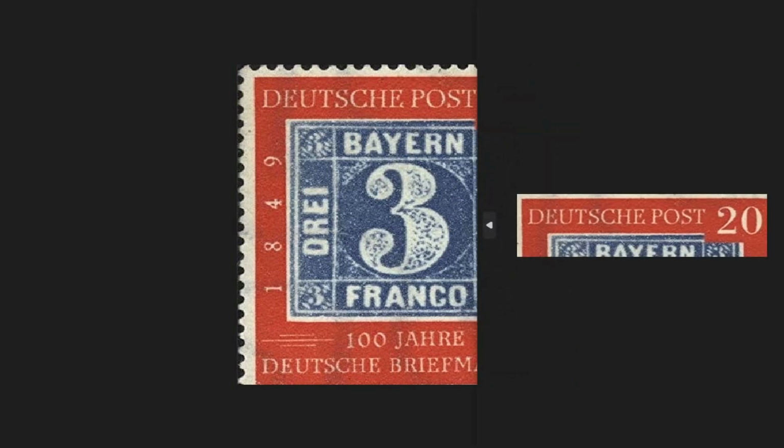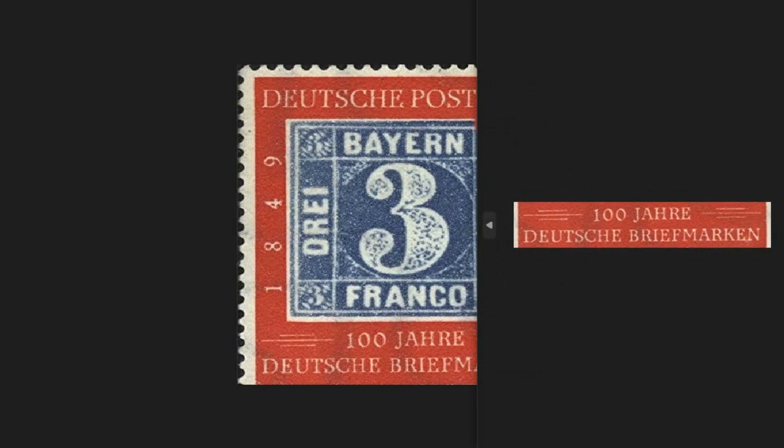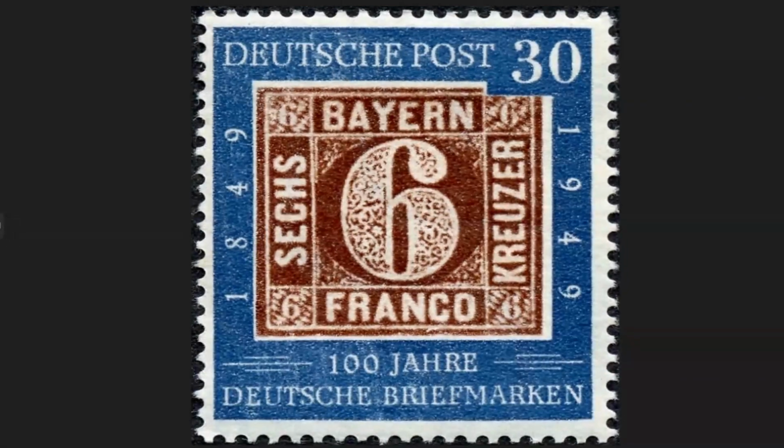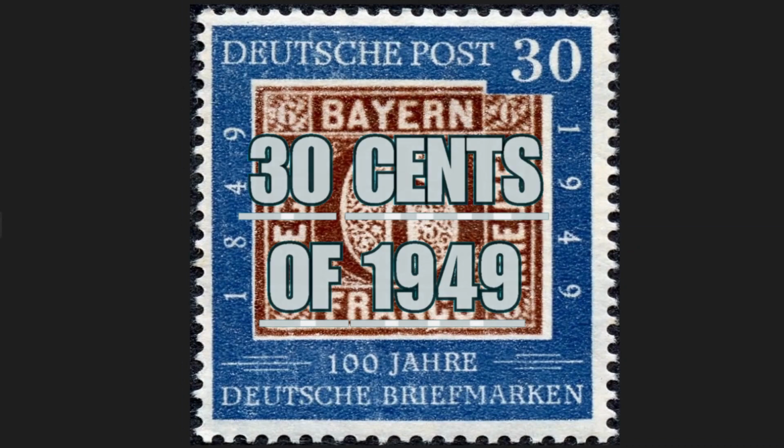At the top, the inscription German Post, followed by the true face value of the piece, or 20 cents of the German mark. In conclusion, the inscription that commemorates and recalls the event, i.e. 100 years German stamp. Collector's item issued in 1 million copies. It is 33 millimeters high. It is 28 millimeters wide. And it's worth $50.